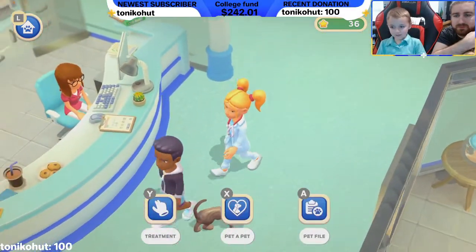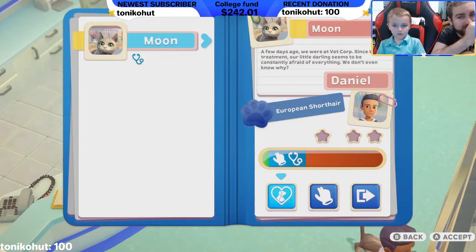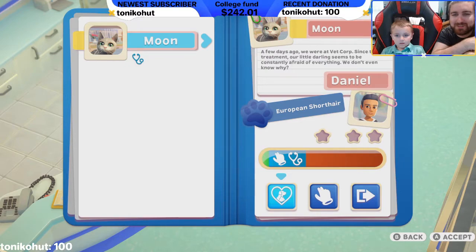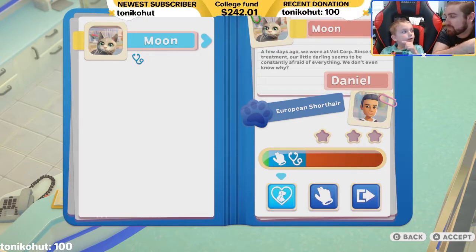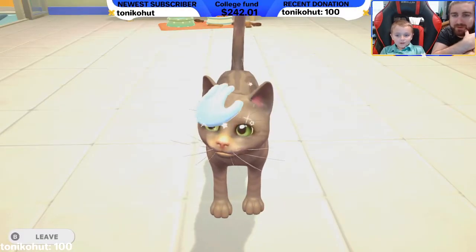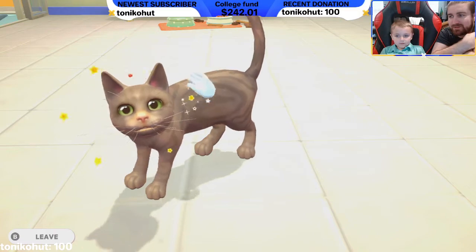Okay, looks like we got another cat. You got Moon. He's a European short hair. A few days ago, we were at Vet Corps. Since the treatment, our little darling seems to be constantly afraid of everything. We don't know why. Wait, Vet Corps was the doctor. We had another cat that was scared too. Yeah, that's true. What are they doing over there? All the animals that come back are scared.